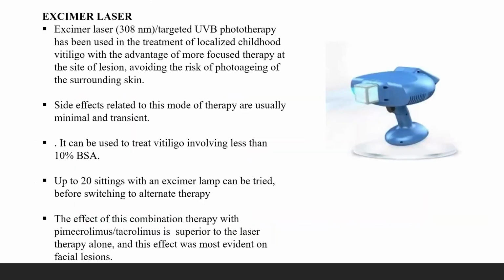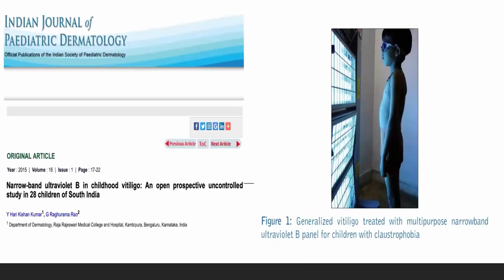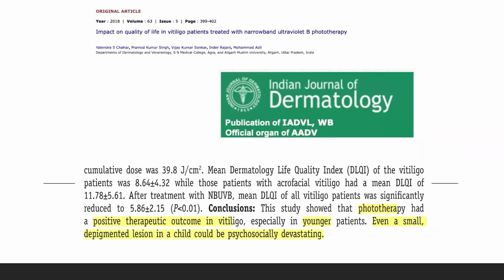Now, excimer laser is a wonderful modality we have been using for some period of time. It's a much more focused therapy for localized vitiligo involving less than 10% body surface area without any collateral damage to the surrounding skin. Again, the effect is much better when used in combination with tacrolimus. See, even a small depigmented patch of vitiligo may cause severe psychological distress. So phototherapy is an answer to those cases also.